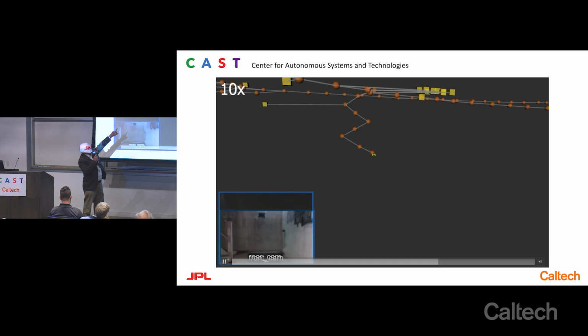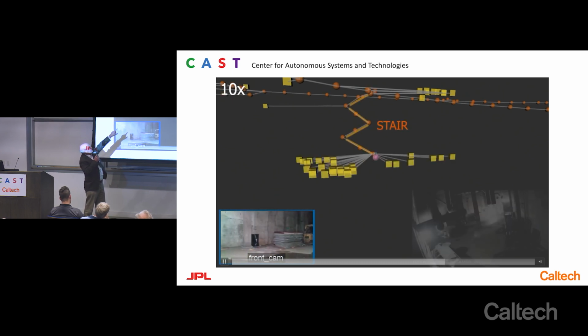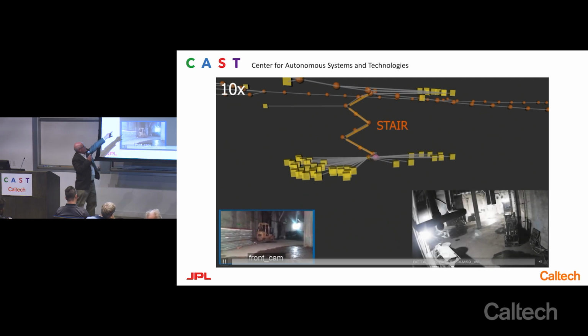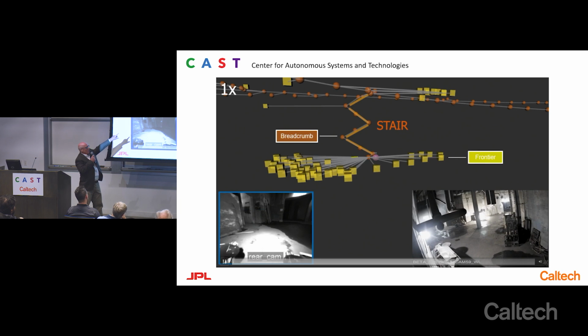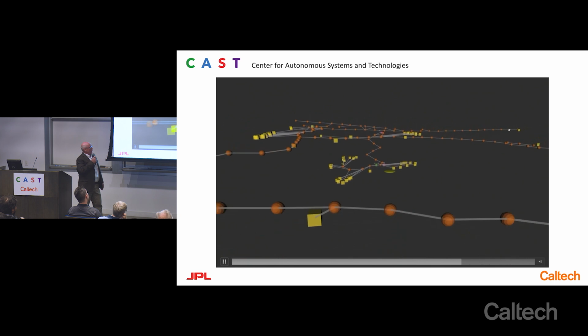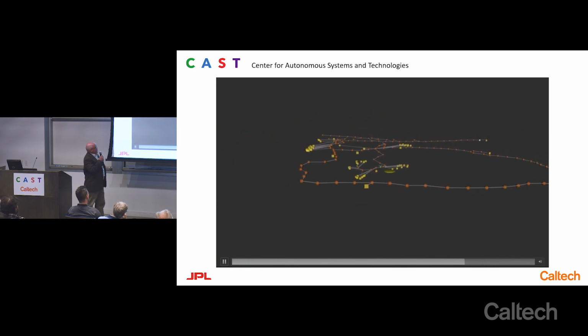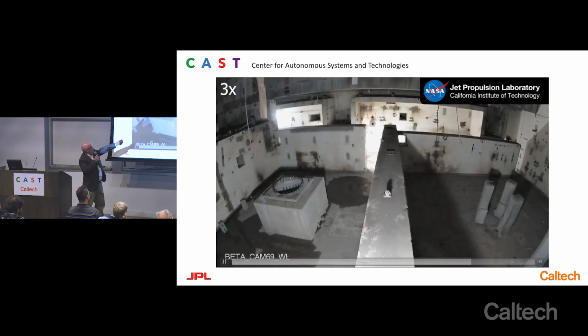This is the sparse version of it, where it's saying, look, I've stopped and I have made measurements at each of these orange dots, and this is where I've explored so far. And these orange or yellow cubes here, these are the frontiers where I've not explored yet. If I can't get to them, another robot may have to come back and do them. So here you see the map of other robots being put together.